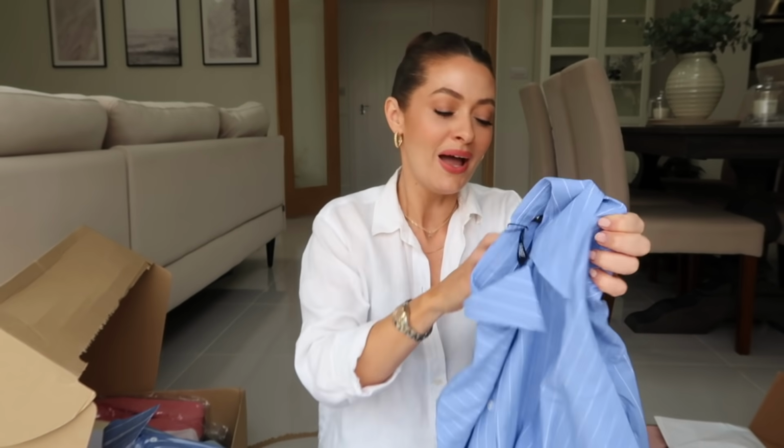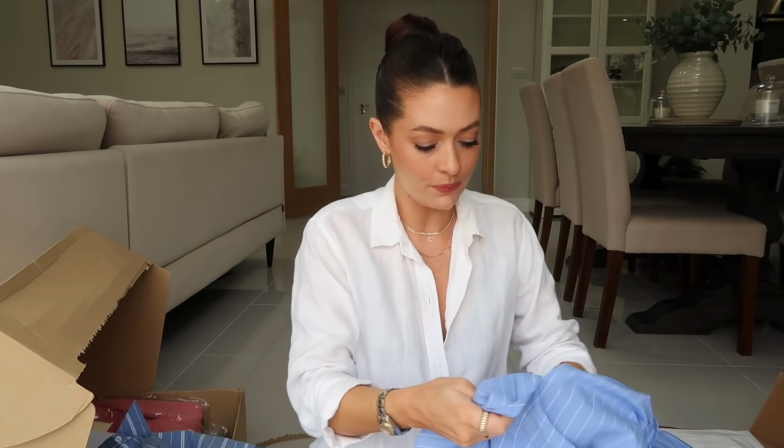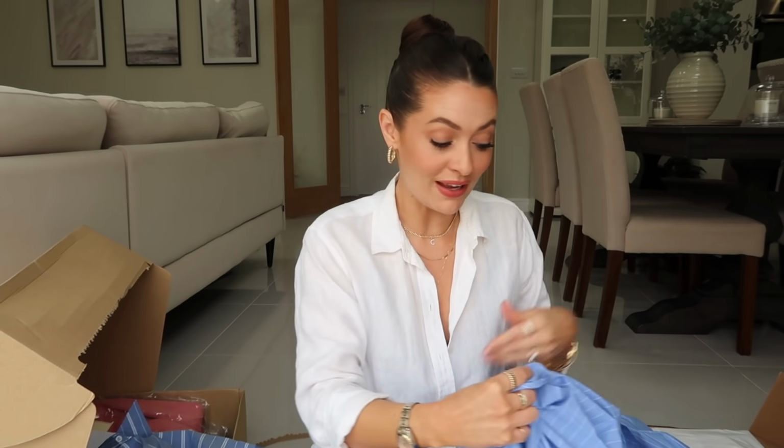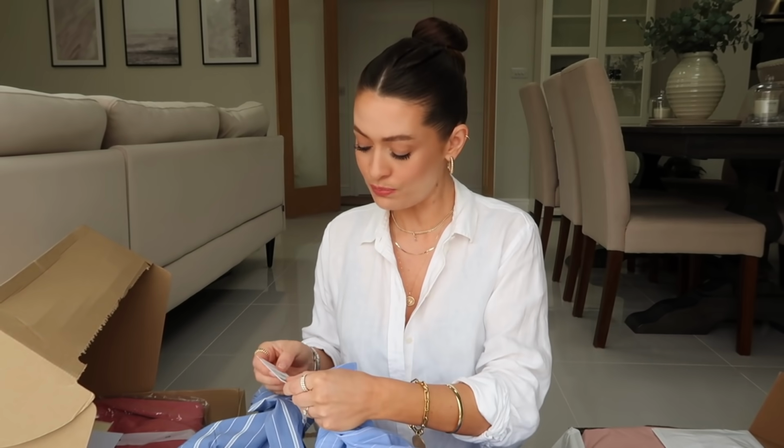Okay, so this is the Zara one. If I hold them next to each other, you can see they're a very similar tone of blue, that lovely bright spring blue. This one feels nice and lightweight as well. I will just check the fabric. Okay, so the Zara one is 100% cotton, and I ordered both of them in a size small.